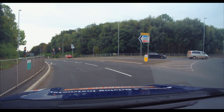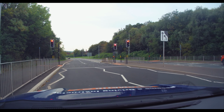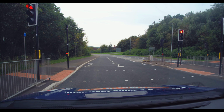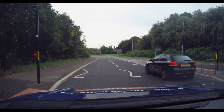Now, as we come off, there are two things to be aware of. The first is the crossing changing, but the second is the sign on the right there, which tells us these two lanes are going to go into one lane just after this crossing. So it's important to be aware of that. If we're in the left lane, we need to be aware of cars trying to overtake us as we approach that. If they are going for it, just let them go.